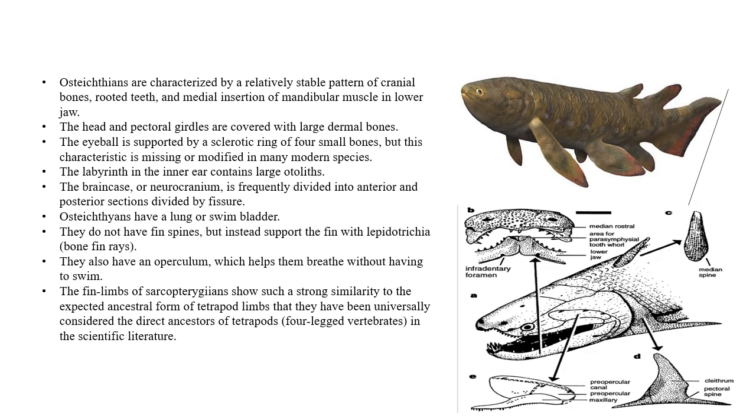Osteichthyes are characterized by a relatively stable pattern of cranial bones, rooted teeth, and medial insertion of mandibular muscles in the lower jaw. The head and pectoral girdles are covered with large dermal bones. The eyeball is supported by sclerotic rings of small bones, but this characteristic is missing or modified in many modern species. The labyrinth in the inner ear contains large otoliths.